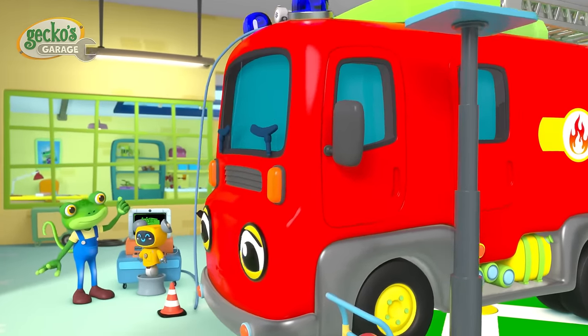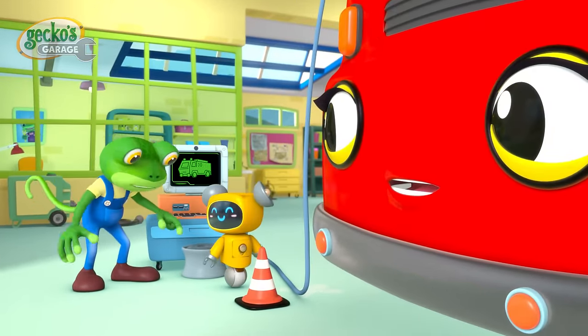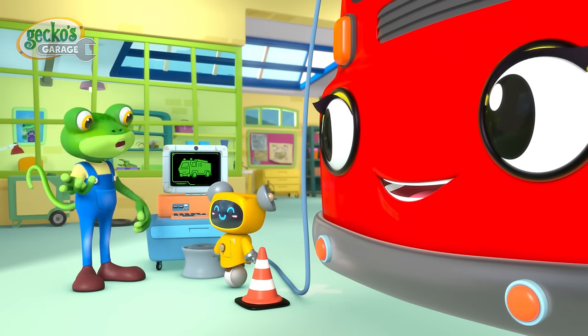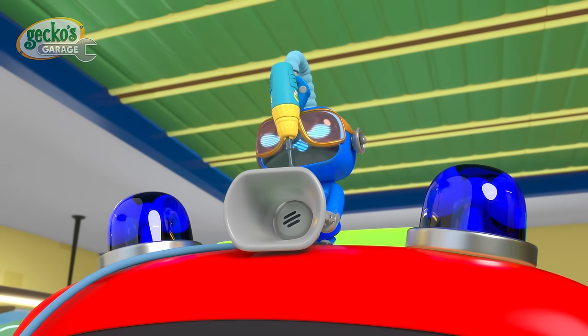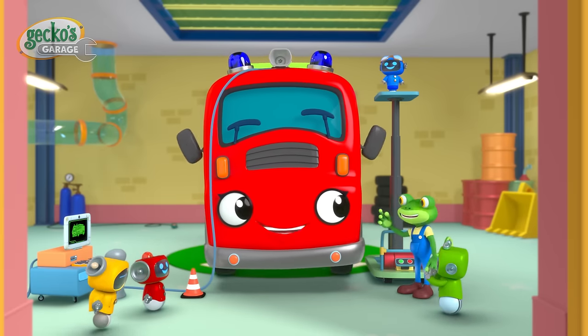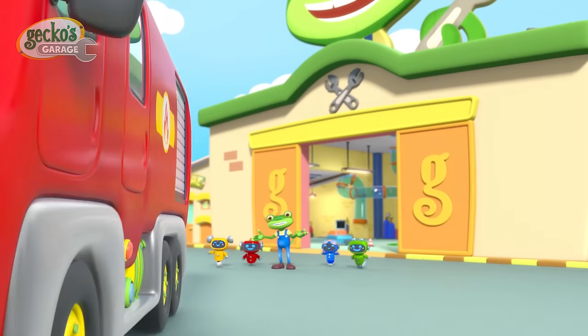That was a nee-naw, but it needs to be much louder. That traffic cone made you louder, Yellow. Maybe something like that will work with the siren. Now that's a loud nee-naw. Bye, Fiona. Thanks for visiting Gecko's garage.